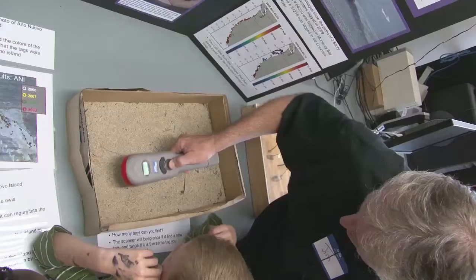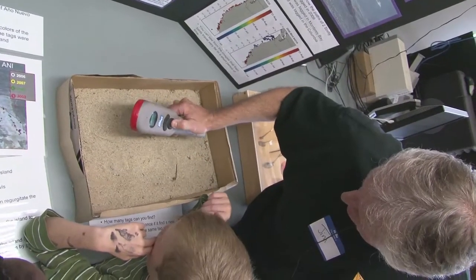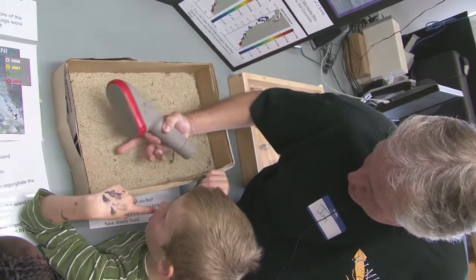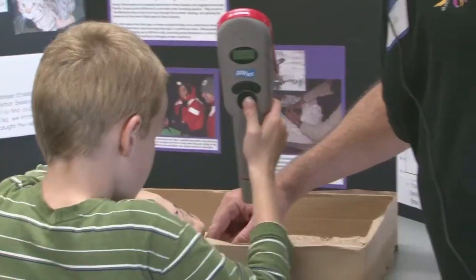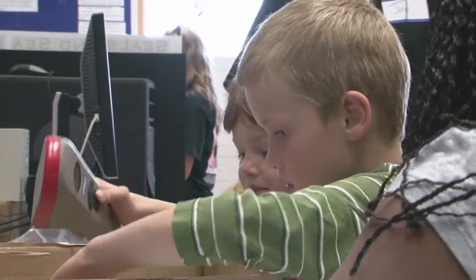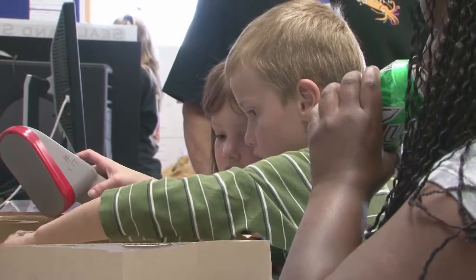See this button right here? That says reading, and if you hold the button down and you go like this, it'll beep when it hears a tag. So see if you can find one. Push that button down and just wave it over until you hear a beep. That one. Yep, there's another one.